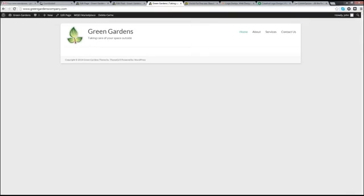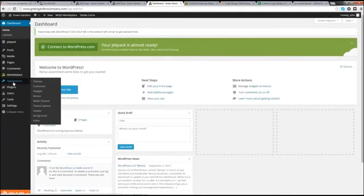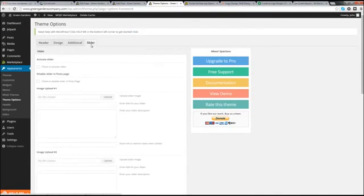Okay, so we're going to look at setting up the image slider next. Let's go and have a look where you would set all of those images up. So if we go back into the WordPress dashboard, and then go back into appearance and theme options, and go over to the slider tab, this is where we'll actually set up everything that we need. Now, before we get into that, we're going to need to have some images.